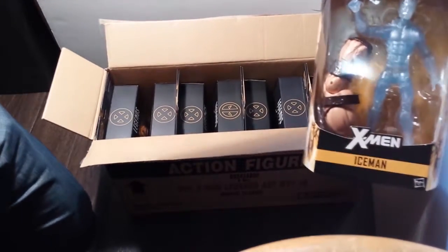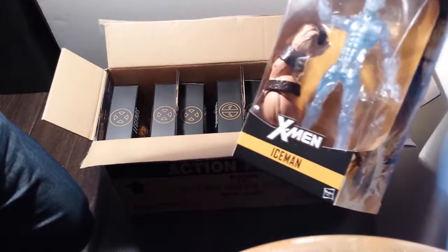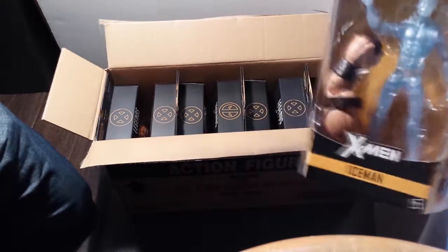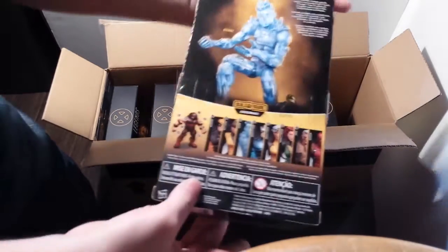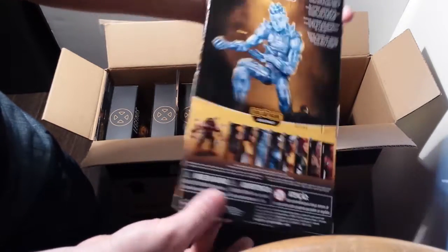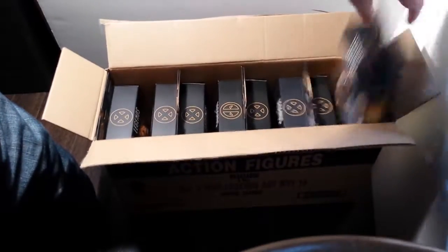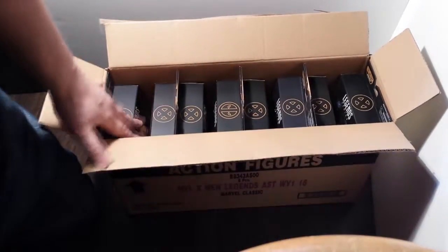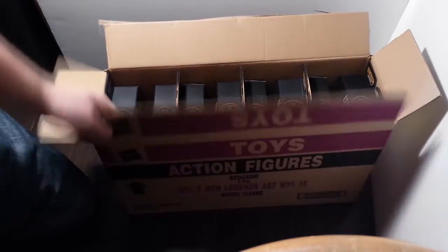And lastly, Iceman. Pretty cool. I'm not usually big on clear figures, but of course in Iceman's case it kind of makes sense. I do like the Iceman character. So yeah, this is probably one of the better ones that I've seen done. I'm not going to open them all on camera, just wanted to show you the box and what's in the assortment. Pretty happy to have these.